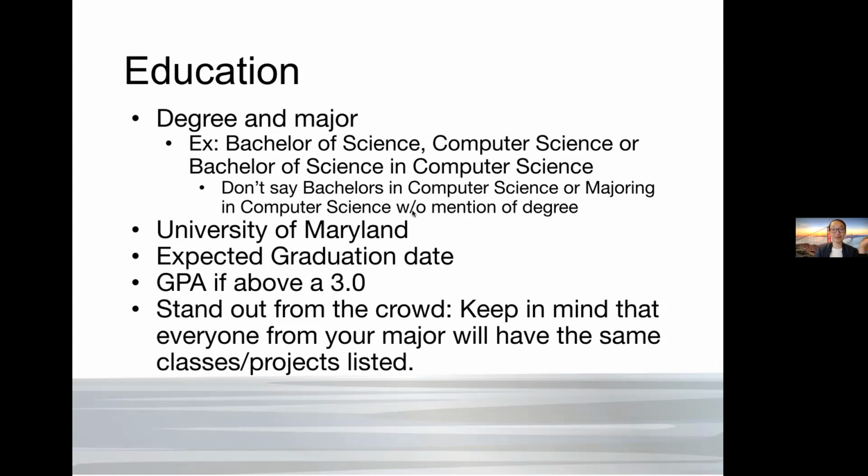Be sure to list the name of the university, very important, the University of Maryland. And then for your expected graduation date, I would put expected or anticipated, the name of the month and the year that you're graduating. So if I were to graduate this spring, for example, I would say expected May 2021. If I were graduating in May, spring 2023, I would say expected May 2023. And as general advice going forward, whenever you put dates on your resume, it's generally best to put the name of the month instead of just putting the number.